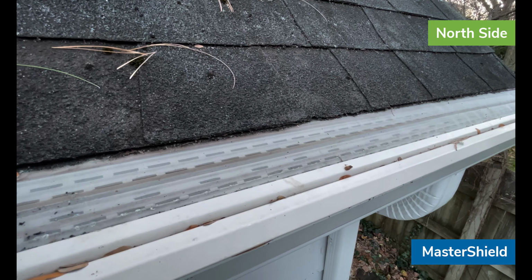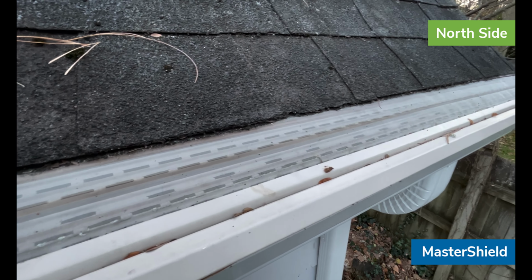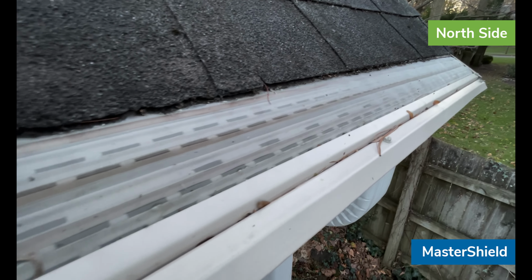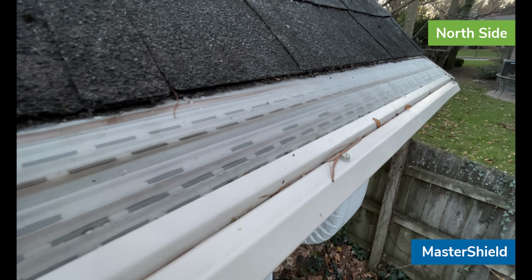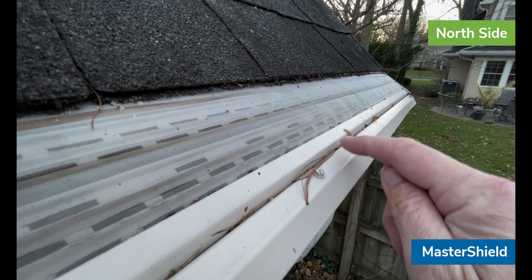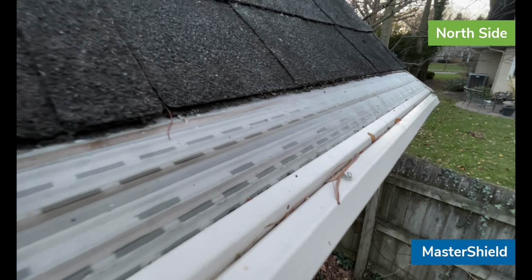Here on the north side of the garage, we're looking at MasterShield. Last week, this thing was pretty free and clear. This week, it's pretty free and clear. We do have a few pine needles and locust leaves that are sitting in the weep holes at the very front leading edge. So here you can see there's a series of weep holes that run down that little crevice. And you can see some of the stuff that's just sitting on top of there.